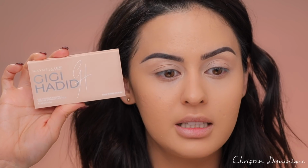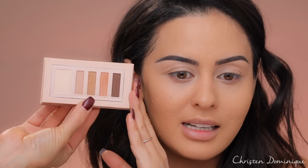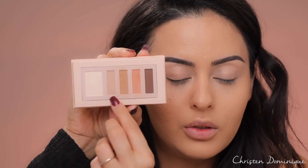I normally set my eyes with powder, but especially with this cream, you definitely need to set your eyes. I'm going to take this Gigi Hadid eye contour palette right here. It's so cute. It's all mattes inside. I'm going to take this shade right here. It's kind of like a nudie beige.